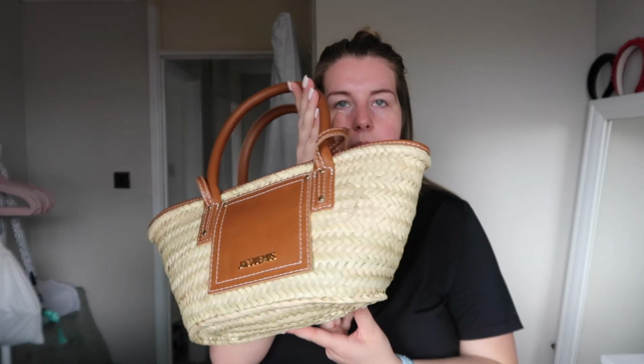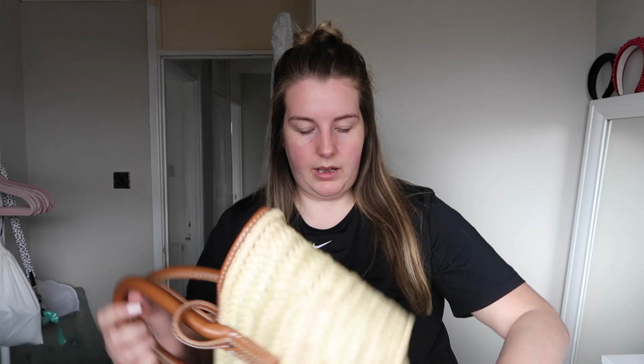You end up putting more in it than you normally would, whereas with this I literally just wanted my phone, my sun cream, my sunglasses to walk down to the pool, and then maybe my towel could hang out of it. But yeah, super cute. I was so pleased when it arrived. It's just been sat in my dressing room though, ready for the holidays, so until I started packing I hadn't actually got it out and had a look at it again.